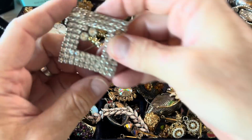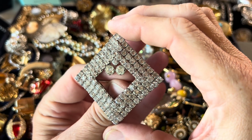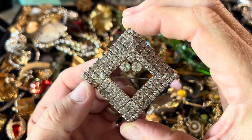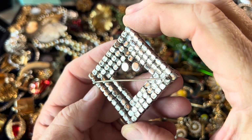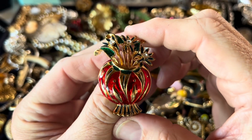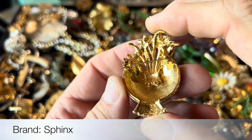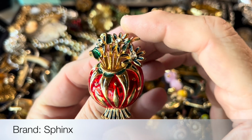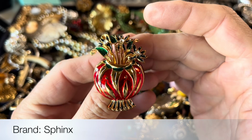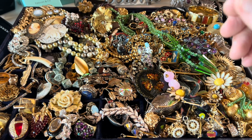All right, here is a brooch. This one is not marked, but you've got your beautiful, beautiful rhinestones. They're all prong set. Here we have another, this is a gold tone brooch. This is not marked. You got your red enamel and green enamel, and you got some rhinestones in there. It's in great shape.